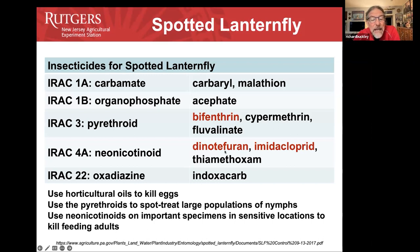The next thing we have here are the neonicotinoid insecticides like Safari and Merit. What we would do is treat a select tree with something like that. With dinotefuran, you can spray the trunk of the tree and it makes the whole tree toxic. So if you have a tree of heaven or a red maple where they're congregating, maybe on a tree that overhangs your deck and they're pooing on your deck and it's a nuisance, maybe you'll treat that tree, right? The downside is that these neonicotinoid insecticides are banned in New Jersey as of October 31st, so we can't use them anymore.